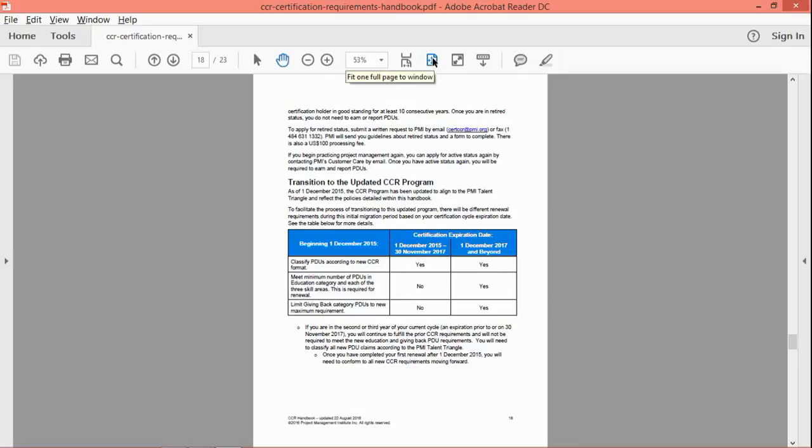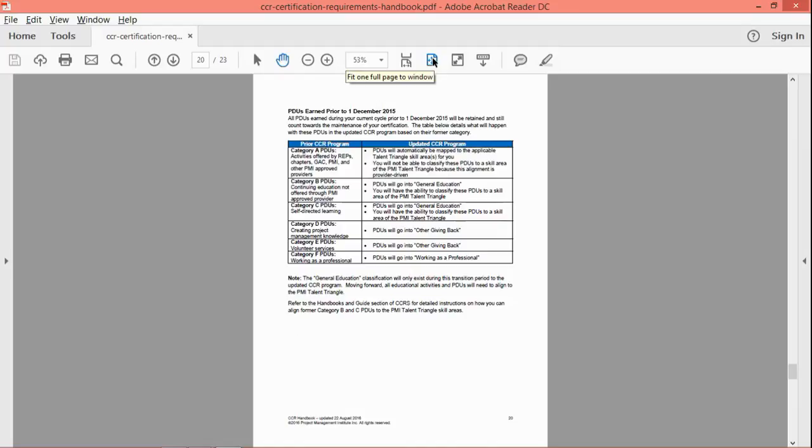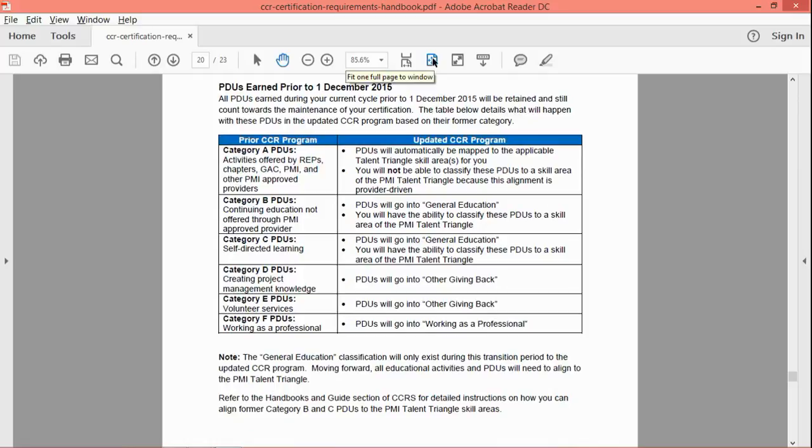On other pages, it talks about the transition to the updated CCR program, which does not apply to you if you are not a PMP or you were not certified before January 2016. If you got certified in January 2016 forward, these pages do not apply to you. I would not worry about them. Page 20 talks about PDUs earned prior to 1st of December 2015. There was a change in how these PDUs were earned. The talent triangle came into existence.